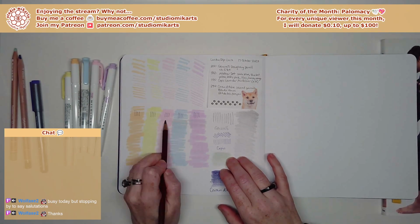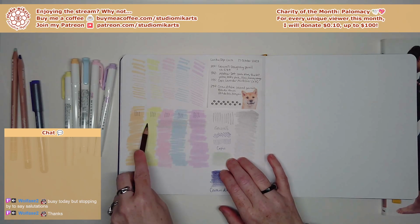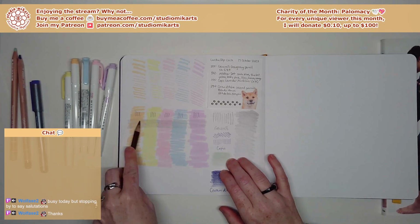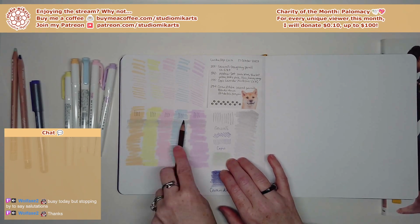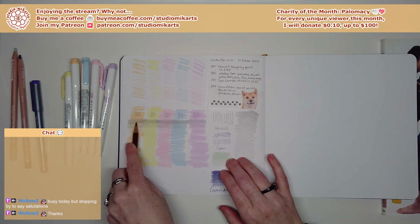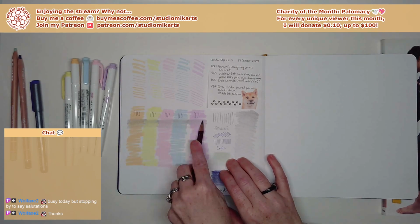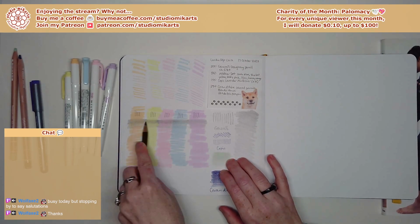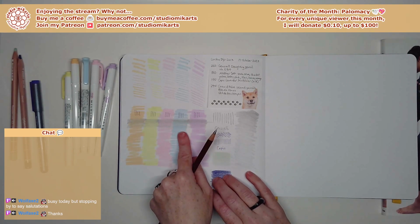Wow, the graphite, it's odd. It's like you can't really see it on the blue. That's interesting. But it really shows up on the yellow. Let's see if I do a strip that's darker too. Yeah, so interesting. The blue, it's almost like there's nothing there.